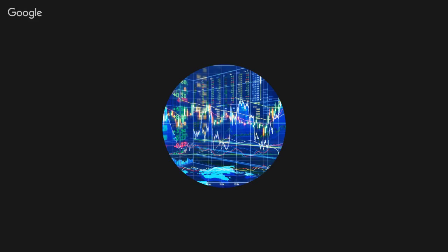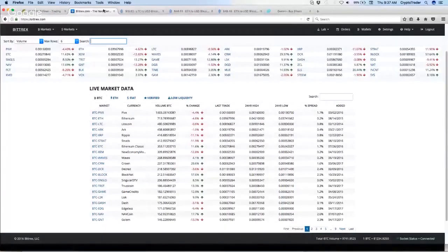And if you guys see a good entry, something that's dropping, something that went up parabolic and then decided to pull back, let me know and I'll take a look at that and see if there's a good entry. And that would be anything on Bittrex, Bitfinex, as well as GDAX.